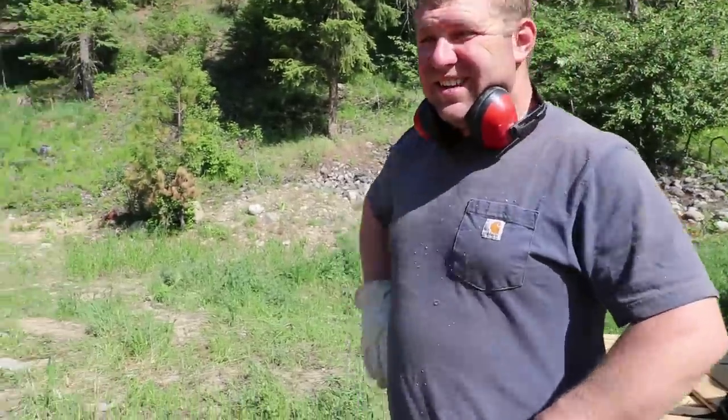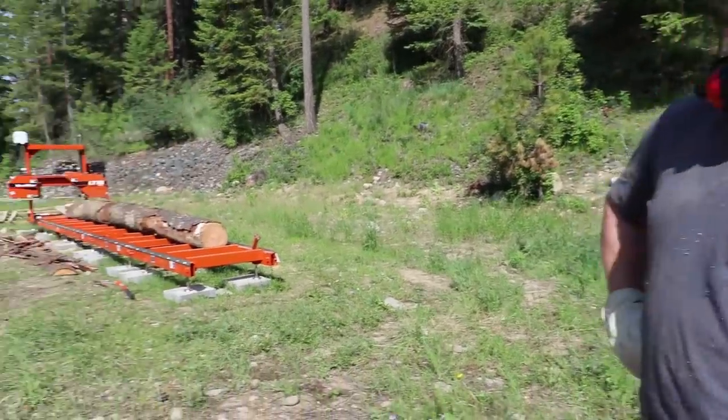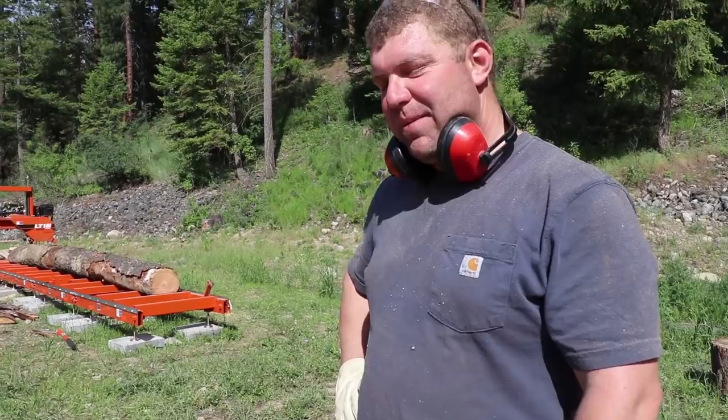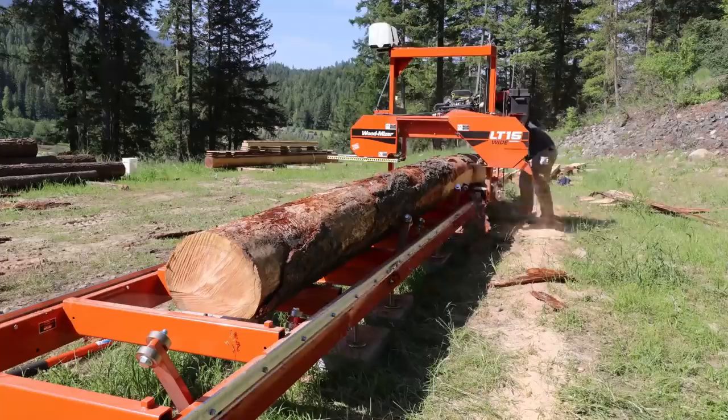Our excavator got yoinked from us. Yeah. They took it on time, darn it. So now we're not sure how we're gonna get that off. It's pretty big, so it might just have to sit until next time we have an excavator. Yup. But we could finish milling it. Yup. Let's mill it.